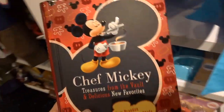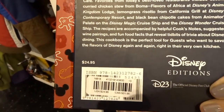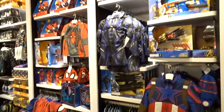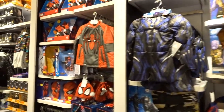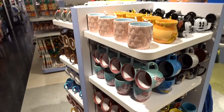They also have a cookbook called Chef Mickey Treasures from the Vault and Delicious New Favorites. That is $25. And then some of the usual clothes and toys and accessories for kids. So they've got Captain America and Black Panther, Spider-Man, Star Wars. This stuff is pretty standard. Here's one of my favorite shelves.